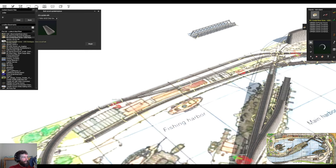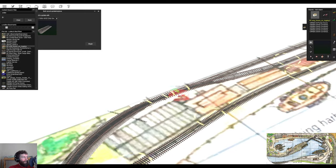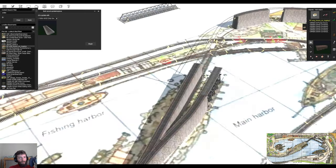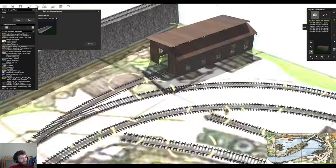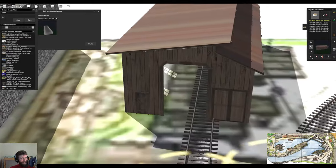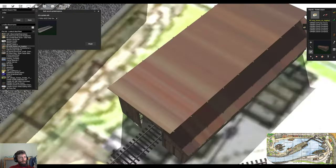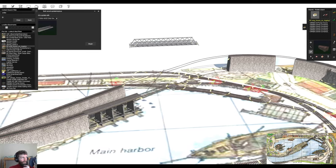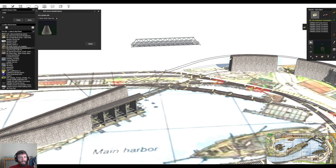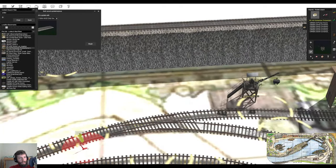That's why I did some shopping in advance, trying to figure out, okay, what's actually going to fit here? Here's an easy one we could do. The engine house. This is the engine house. So that at least is an easy one to grab, which looks pretty, and actually fits the footprint pretty closely to the design. Let's see what else we got. A little crane for loading coal. Yeah, we'll probably put that over here.